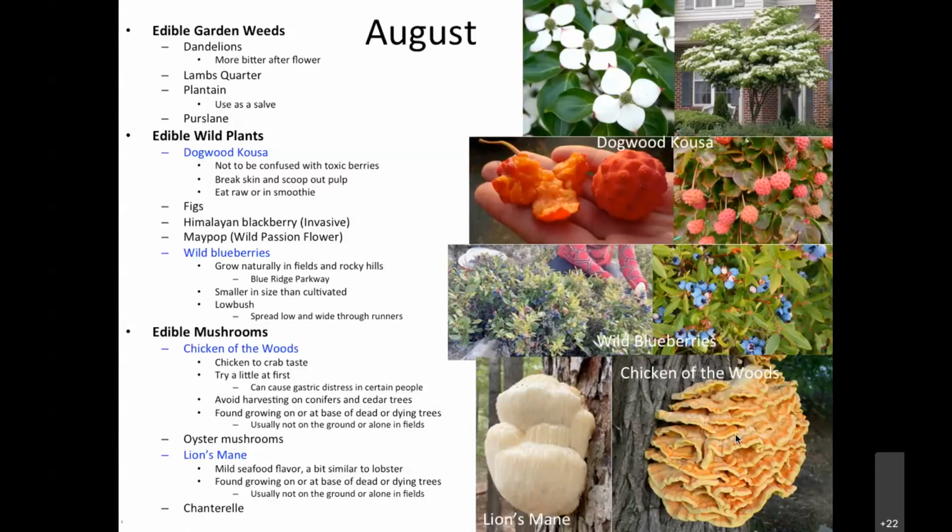So if you saute it, I think it tastes a lot like chicken. And when they're making things like chicken Alfredo with chicken in the woods, it's so good. And the other real easy one, back to chicken in the woods. The only thing you want to be careful of is learn what conifers and cedar trees are.